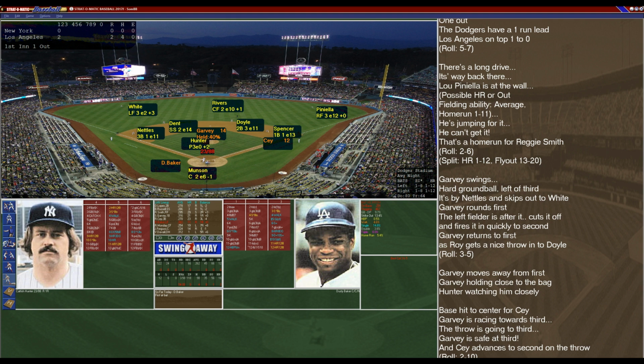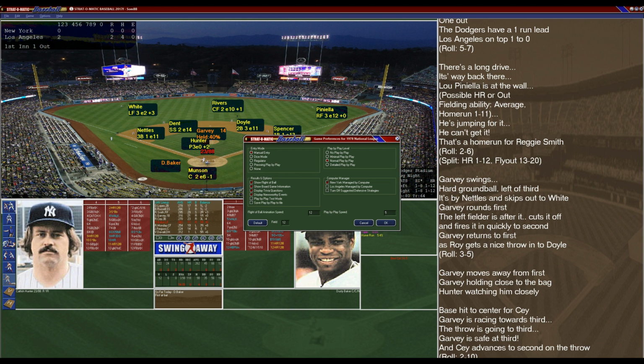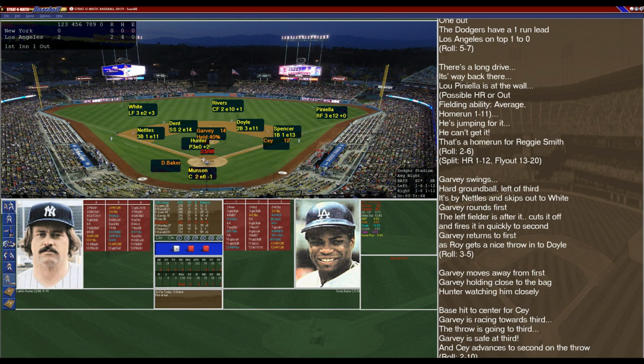All right. So we'll go back to what we're going to do here. That's most likely what I would have done with a 1 in 14 chance. I was thinking about it, but realistically, I probably wouldn't have tried it, because we already got a big inning going here.